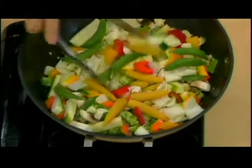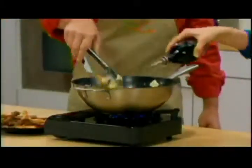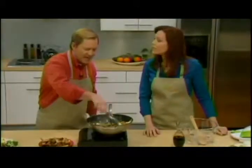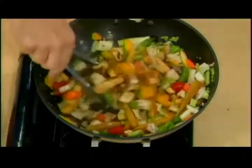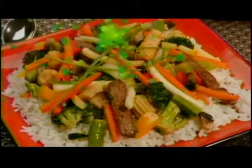Cool. How about some peas here? Yeah. Stir it around. Throw some soy sauce in there. Use the Salad Chef to slice it in seconds, dice it in seconds, and now the food is going to be absolutely delicious and heart healthy.